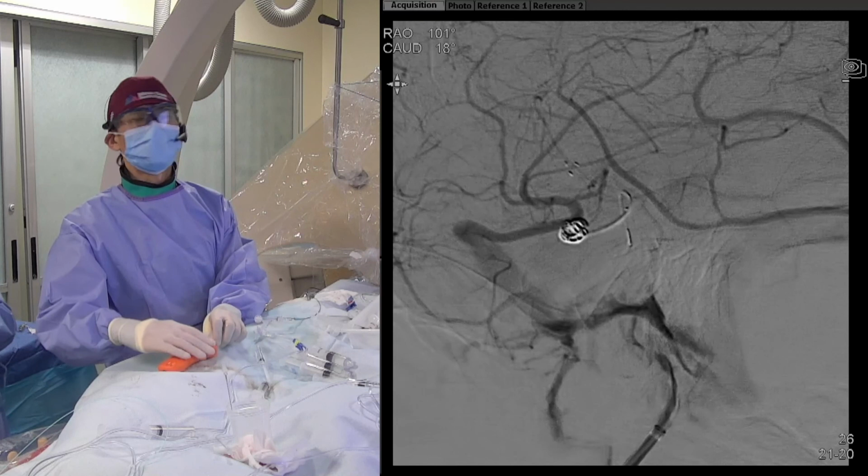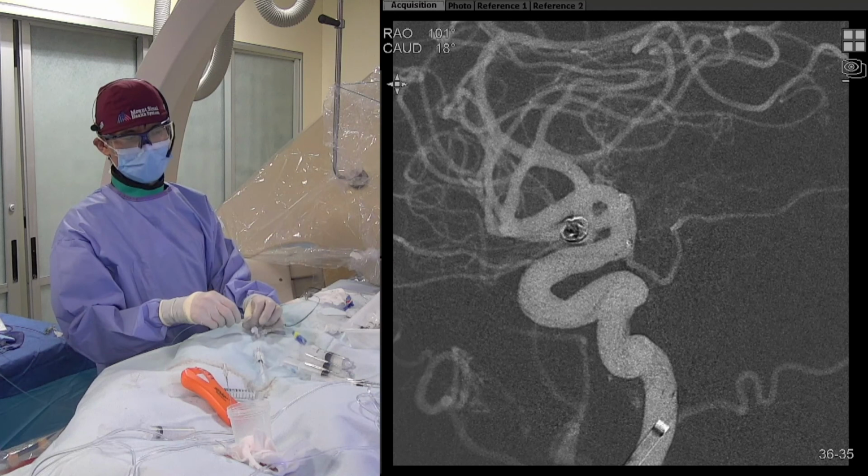Today, all of the devices I'm using are behaving very nicely. They know they're on camera.